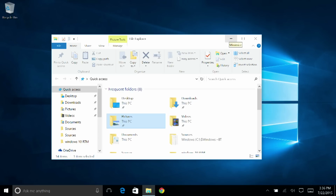Okay, so we talked about the notification area, the shortcuts. The Action Center.